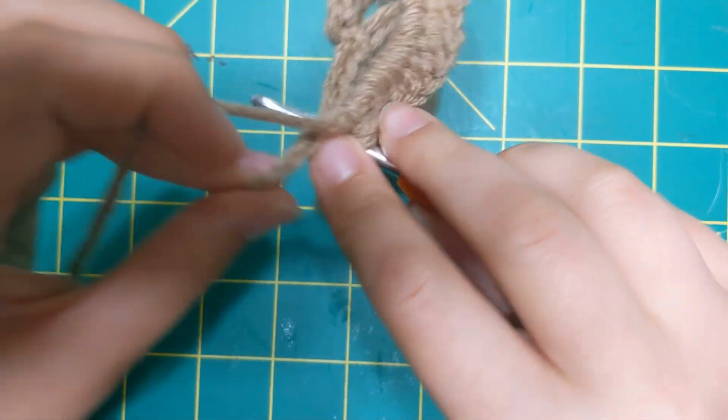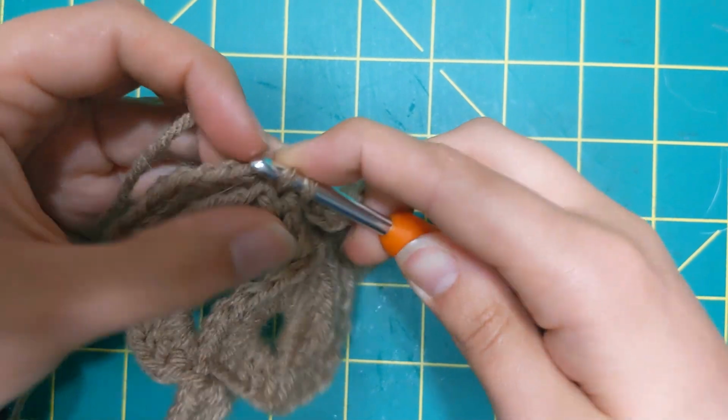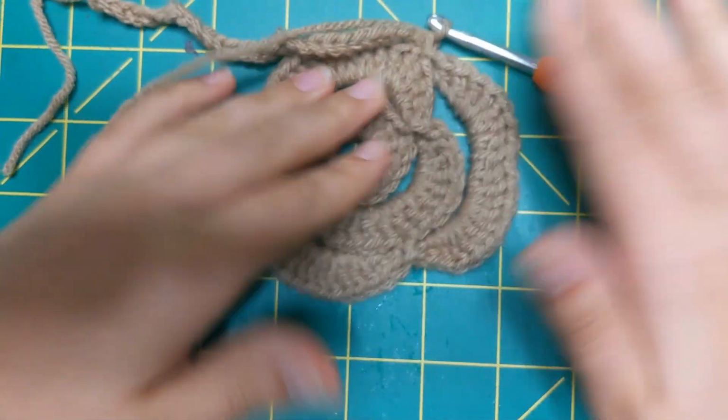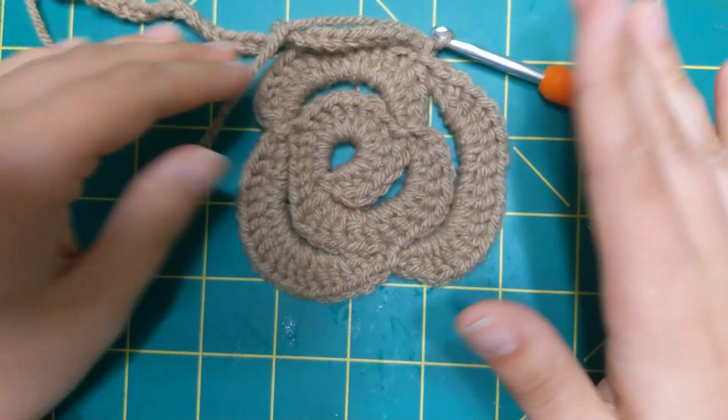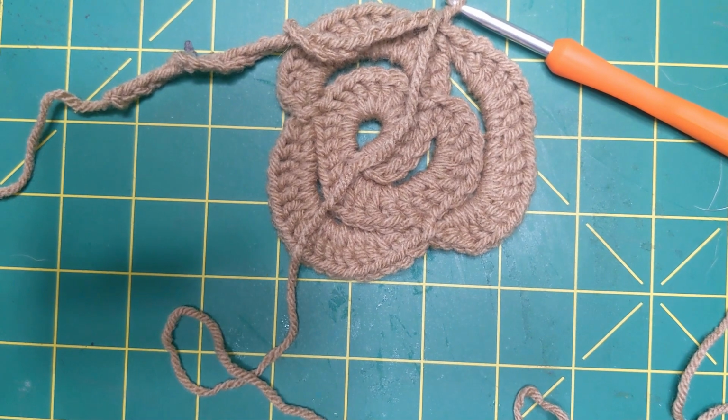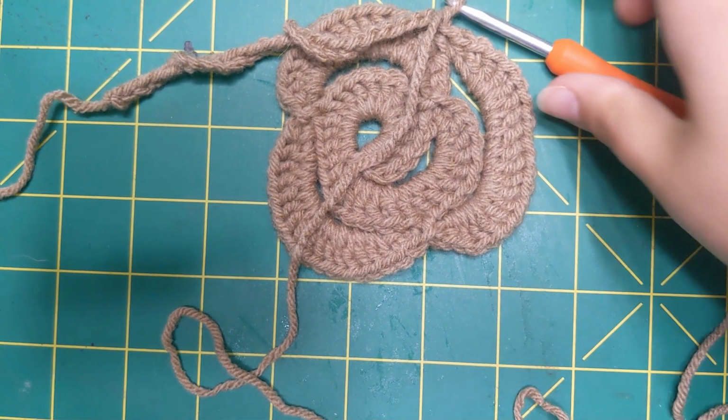Remember, we want to go around the chain. So we're going to do a slip stitch and chain 1. And I like laying it flat intermittently because it kind of helps me see how I'm building that structure. And I'm going to get some more available yarn here.